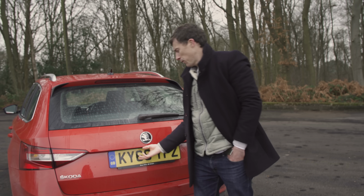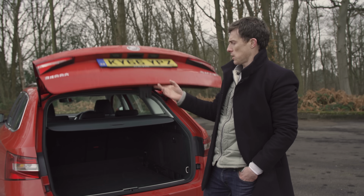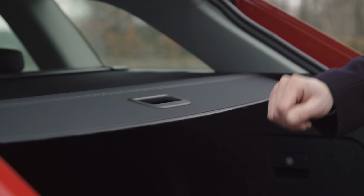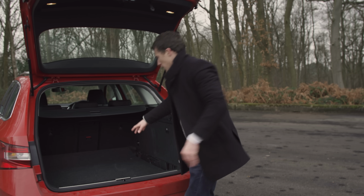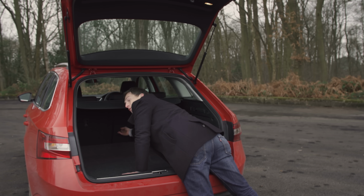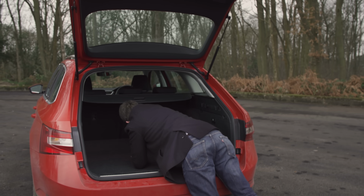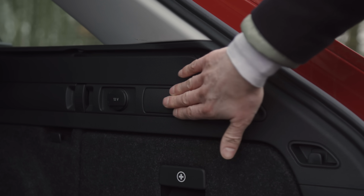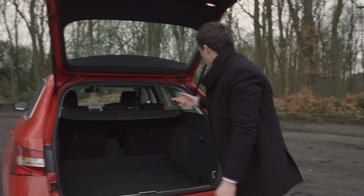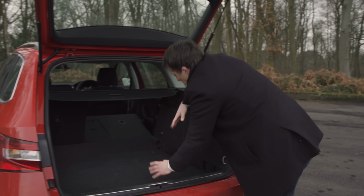If you're playing boot volume top trumps, then this Skoda Superb Estate, well, yes, it would win. I mean, look at that. Absolutely massive. Now, you don't have 3-way split folding seats, but I do have a ski hatch. Come on. There you go. Can you see it through there? Fortunately, I can't fold down the rear seats using levers here. I have to do it from the top. There we go. Then they do fold down.